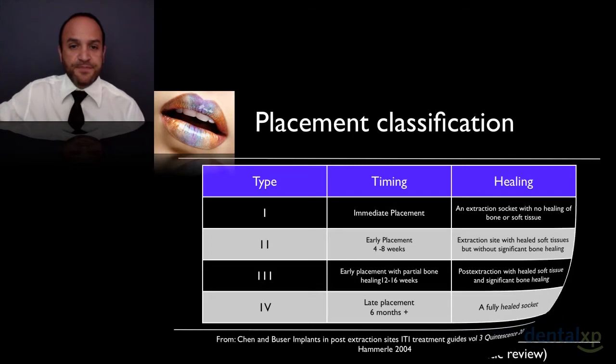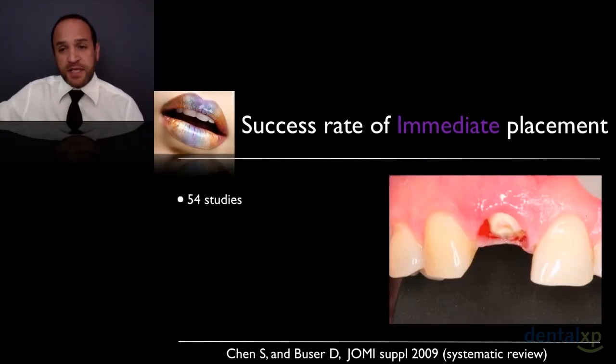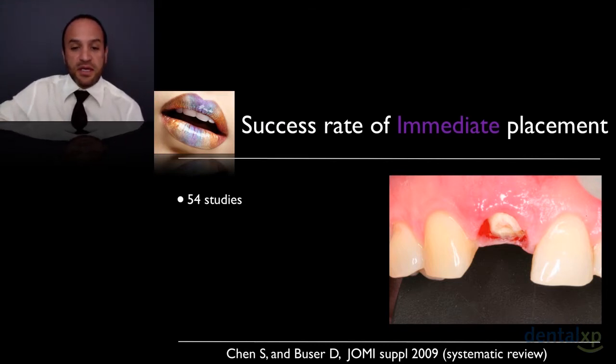Now, let's look firstly at the success rate of immediate placement, because is it something that we can be doing? If we look at the systematic review, I think it's important to note that when we're looking at data, systematic reviews and meta-analyses are two of the highest rated data that we can look at. Therefore, I've taken the systematic review by two very prominent researchers, Stephen Chen and Daniel Buser, who did this in 2009, published in JOMI, and they looked at around 54 studies.